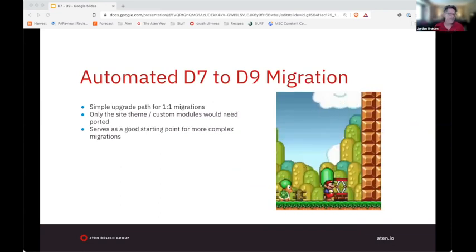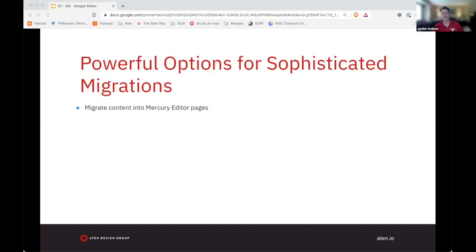And as I said, even if your site is more sophisticated in what it's accomplishing than the one-to-one migration goes, we have a really good starting point once we've run the automated process to do things that are more sophisticated or more complex. For example, I love this Mercury Editor user experience.